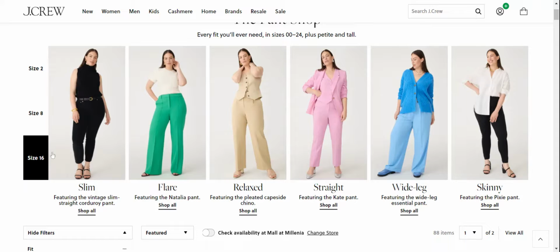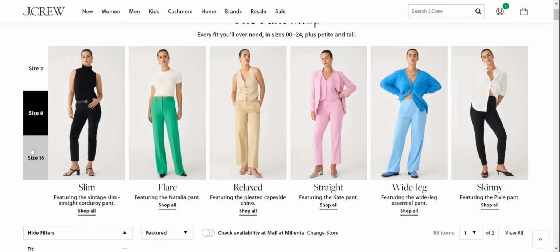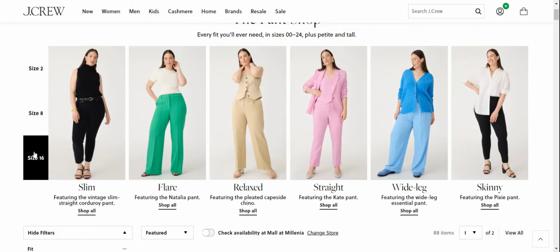So really flattering for a proportional body type at any size, right? So it's flattering on this proportion. This woman looks to me to be proportional. It's going to be a flattering silhouette on all three sizes if you have a red or a purple body type, which I believe she does. So here we go again. The flare on a size 2, the flare on a size 8, the flare on a size 16.